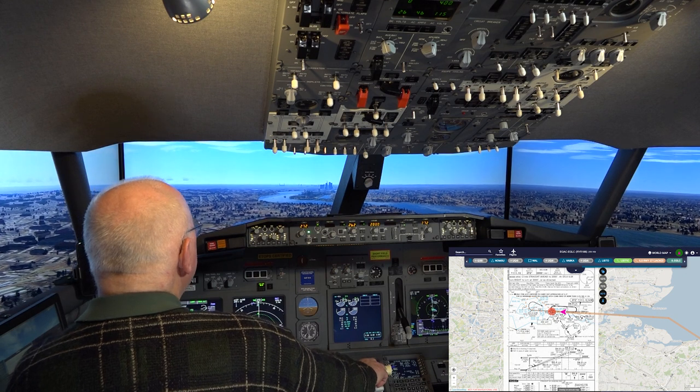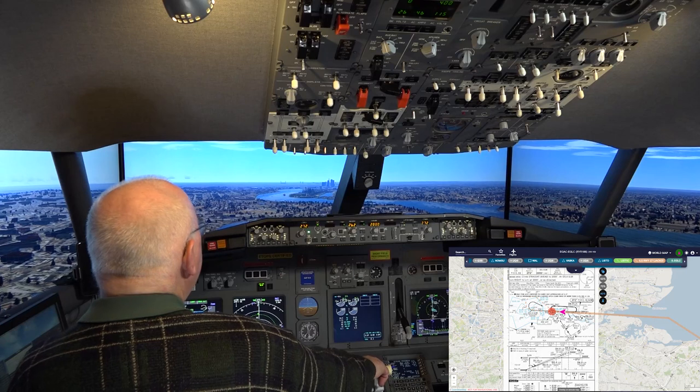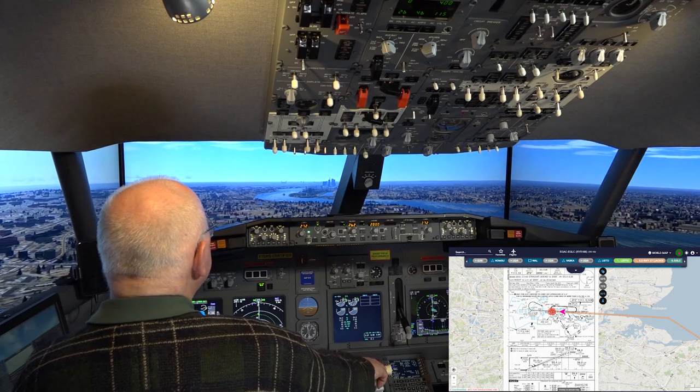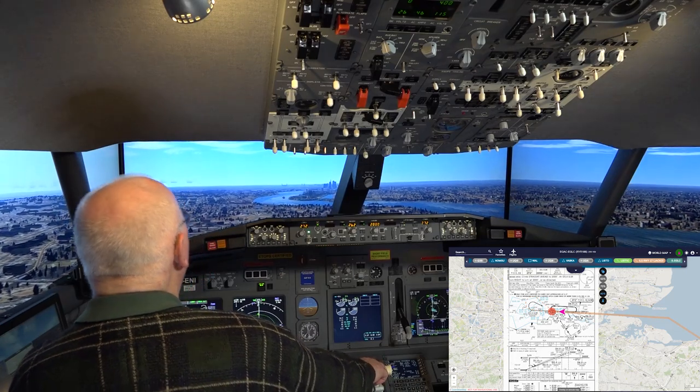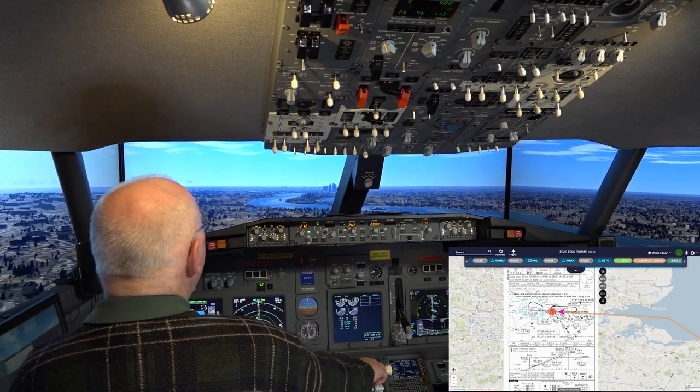I have the runway in sight. I'm now lining up, and I can see where I want to land. I'm getting the glide slope, but I'm below slope.